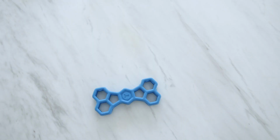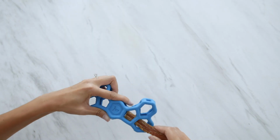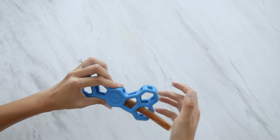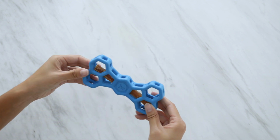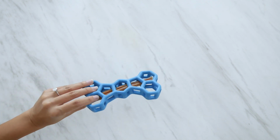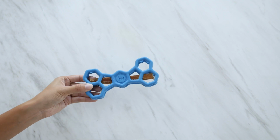One trick that we discovered that we like to use to make these last even longer, this is a handy dandy toy from JW Pets that we found a few years ago, and they're actually perfectly shaped almost for bully sticks. So all you gotta do is insert the bully stick into the toy. The toy has a bunch of holes in it that are perfectly positioned so that you can get the stick from one end through to the other, and it sort of creates this casing for the bully stick, which makes it harder for the dog to get to it.